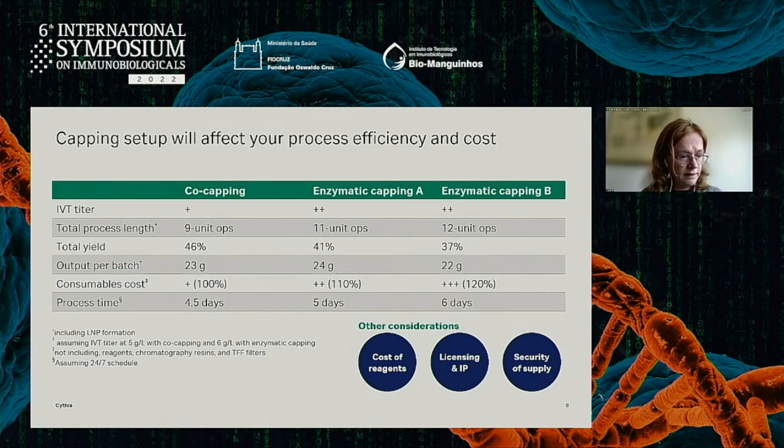So if I'm looking at the different scenarios, there are differences in total process yields and output per batch. You would see that with the co-capping, you often get a little bit lower titer from the beginning, but it's a shorter process. And with that one, you get a higher total yield. But also having fewer steps means that you have fewer unit operations, so you will have less cost spent on plastics. Enzymatic capping gives a little bit higher yield from the beginning, but it's a longer process, and hence you get a higher cost. So it's a balance of what fits best, and also the process time.